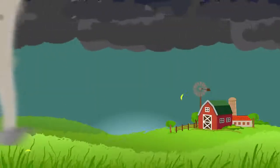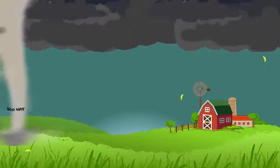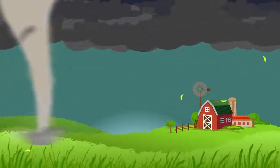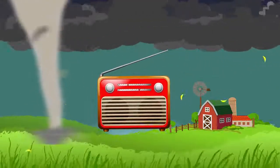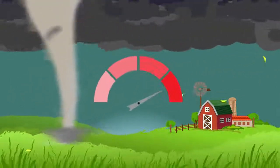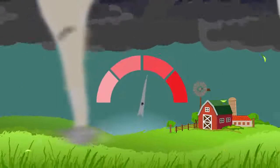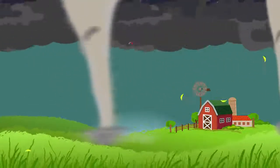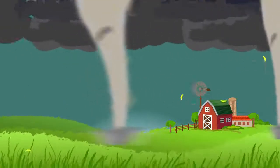Number 6. Tornado. Tornadoes swirl at the speed of 300 miles per hour and ruin everything in their way. Once you hear a tornado warning and notice the skies getting darker and darker and the barometric pressure drop, it's time to get into a sturdy shelter.